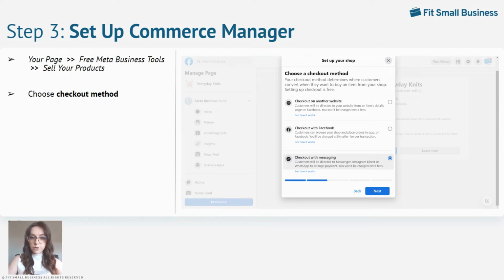It doesn't incur any fees, but with this option, you will need to set up your own way to process payments and manage orders. If you want to complete orders on WhatsApp, you'll need a WhatsApp business account that's connected to your Facebook business account.